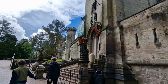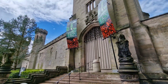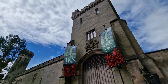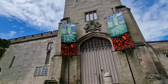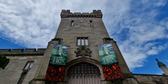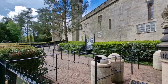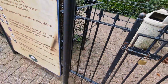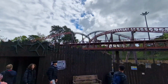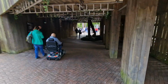Making our way to the other side of the park then, this is a ride that is my absolute favourite ride at the park. It's called Hex. I'm not going to give too much away if you are going to be going to the park and have never been on Hex. It's more of an experience as opposed to a ride. You go and explore an area behind a bookcase, and you can see that it's closed. Absolutely devastated that Hex was closed. It's been closed all season. Bring back Hex.